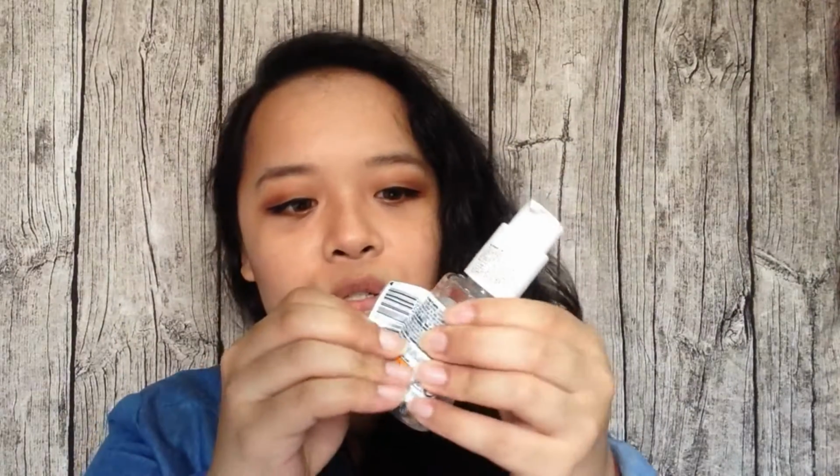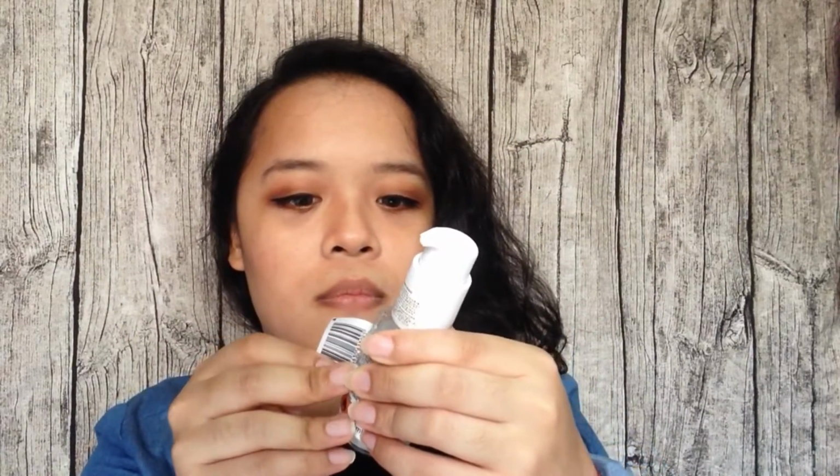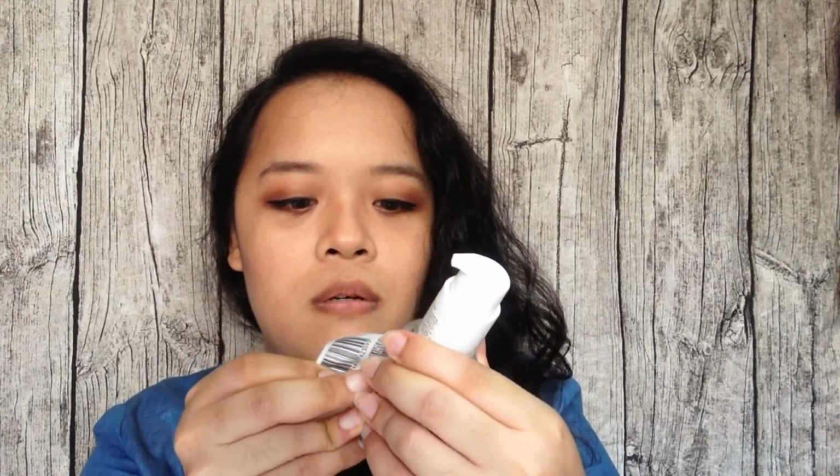I think I tried to find the ingredients for this, but I wasn't able to. Oh, I didn't see there was this arrow over here. I actually can peel it back. I'm not sure whether I'm able to get an ingredients list from here. If I do, oh no. No, they don't. Okay, thank God.